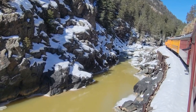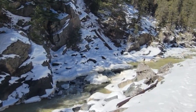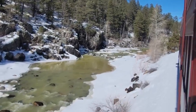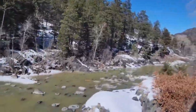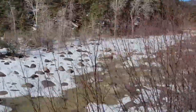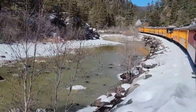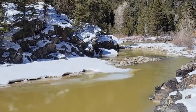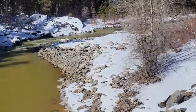Waterfall should be right up here somewhere. I don't know how I'm going to get all this scenery into a 14 minute video, but I'll try. It might be two parts. But yeah, welcome to the Durango Silverton, number one for a reason, the most scenic train in the United States. And if you're lucky, you'll see a blowout.